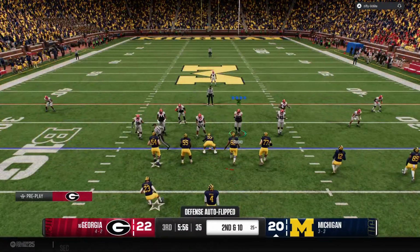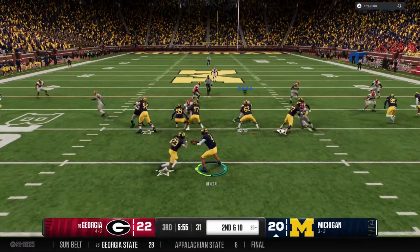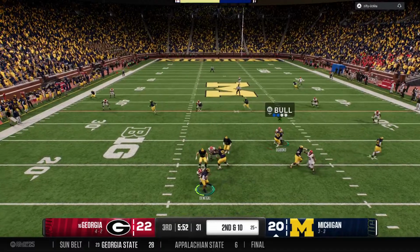Yeah, I think it's so important for this offense to set the tone here early in the second half, to get a nice drive going, build that confidence, and get your defense ready to come on out.